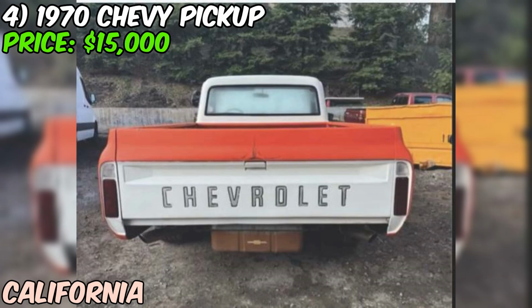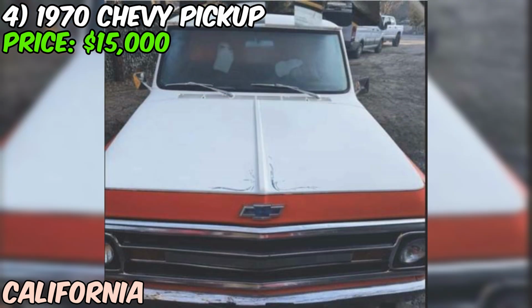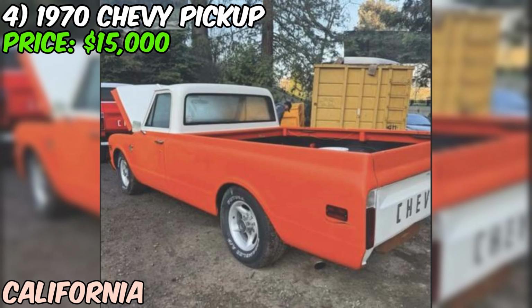However, I've got to be honest, the listing is pretty light on details. We don't know which engine it's running, whether it's had any restoration work, or if it's all original. These are crucial details for a truck of this age and at this price point. The bright orange paint looks good in the listing, but we'd need to know if that's original or a respray.